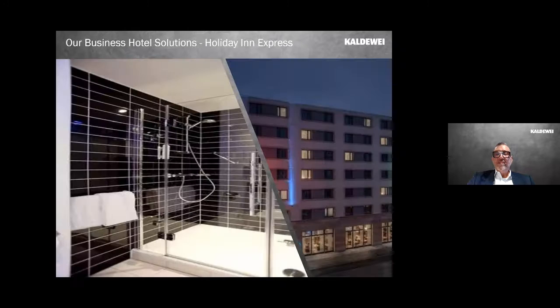Quality isn't determined by price. All of our baths, wash basins and shower surfaces are made of steel enamel and carry the benefits we discussed today, including our 30-year guarantee, making them ideal for business hotel brands such as Holiday Inn Express, Motel One, Premier Inn, just to name a few.